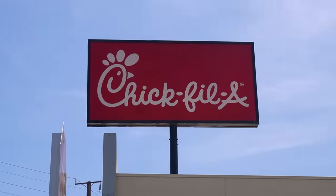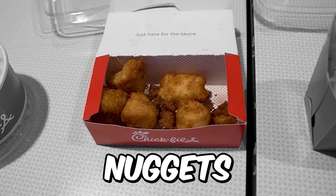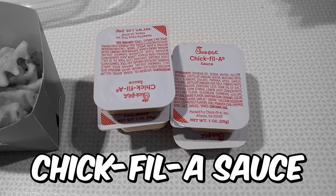We just got to Chick-fil-A. Supposedly, there's a secret item that you can create on your own. What are the ingredients? You need fries, Chick-fil-A nuggets, mac and cheese, and a lot of Chick-fil-A sauce. Ooh, this is gonna be so good. Let's do it.